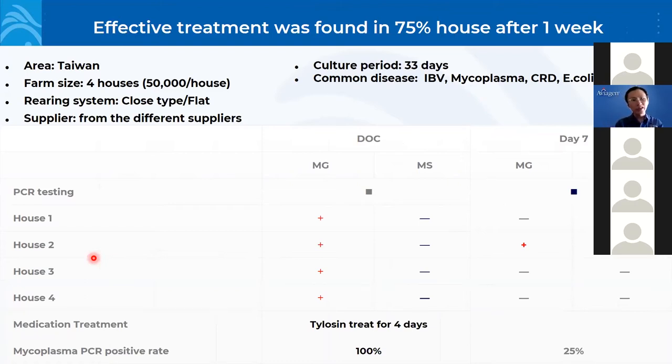Another example in Taiwan. Well, MG positive in all the houses, MS all negative. But we were not really that lucky. After antibiotics treatment, we still can find some houses that are positive. So what does this tell us? Actually, if we can utilize PCR to evaluate the day-old chick quality and also post-antibiotics treatment efficacy, we have more weapons in our hand in combating mycoplasma.